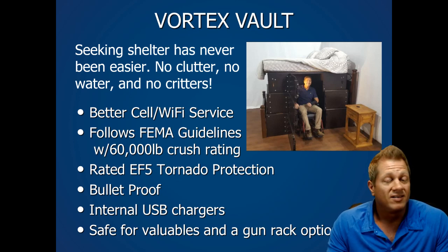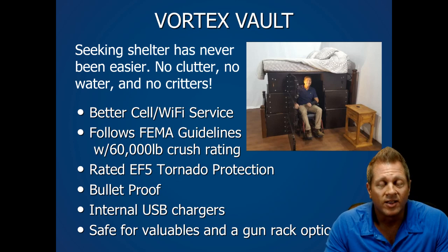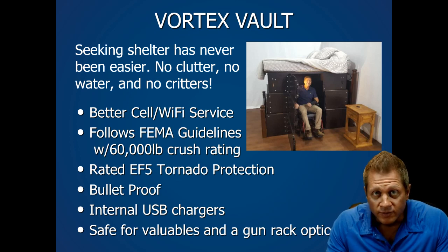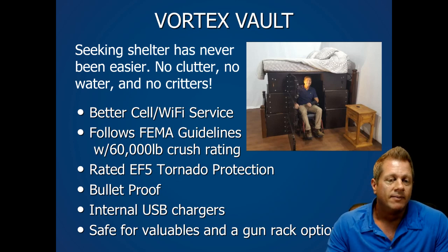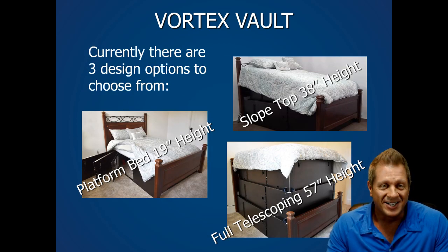Like I said earlier, it can handle a huge amount of weight, a 60,000 pound crush rating. In other words, this shelter will not be crushed. It's rated for EF5 tornado protection. It's bulletproof of all things. It has an internal USB battery charger, so you can keep all of your family's electronics powered during this event, or even if you're low and you forgot to charge them, you don't have to worry about that. They've got you covered. It's safe for valuables, and they can even throw in some fun options like a gun rack. That's just engineering and ingenuity.